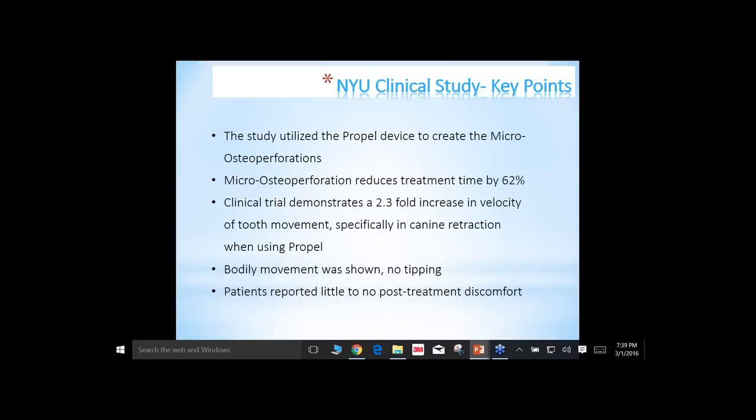So the clinical trial demonstrated a 2.3-fold increase in velocity, but the reality is it was actually greater than that. So the treatment time itself was reduced by almost 60%. And what was impressive here was that the teeth were bodily moved and they didn't show any tipping.